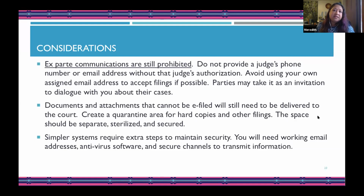But it does mean that we have to take that into consideration when hard copies of things do eventually get filed, which eventually they should be filed, although I did find a few court rules that stated that if you file it electronically, you don't need to send us a hard copy. And that's a great practice, especially in these times. So these simpler systems like email, you need a few extra steps. You need working email addresses, you need antivirus software, and secure channels to transmit information. So security obviously just tends to be something to keep in mind.